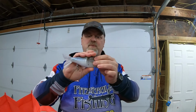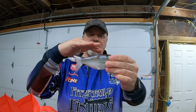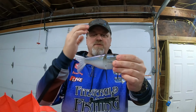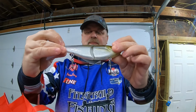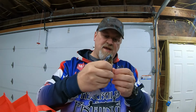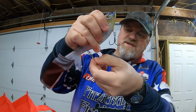It's a different kind of pattern, right? It's your typical shad pattern, but it also has that translucent hue to it, right? And the color shift. If you can see that really good. Again, that's amazing. I mean, she's a nice heavy little bait. And then of course these spin, right? So these hooks spin.